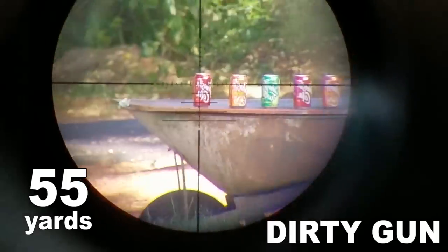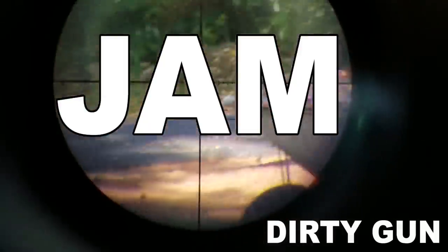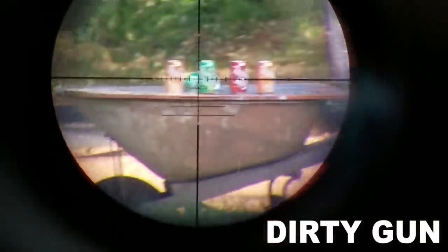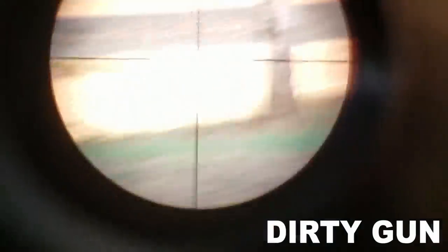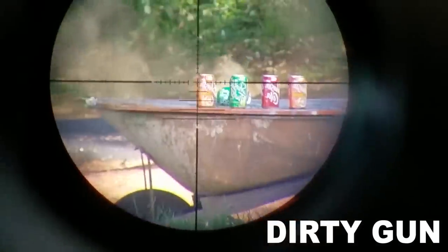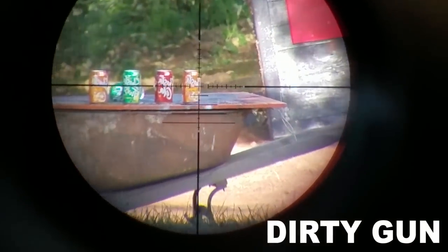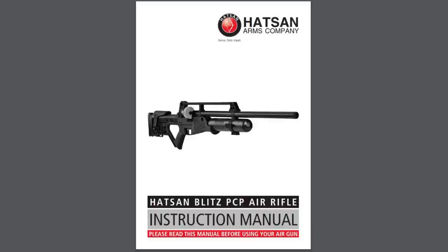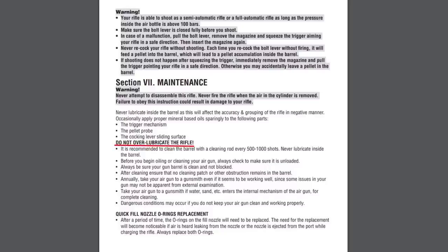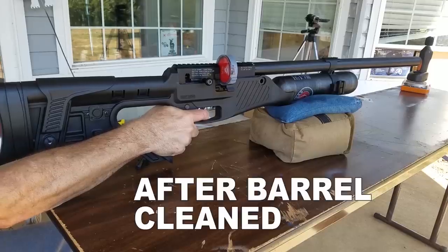So the real reason that it jammed was because it needed the barrel cleaned. The barrel is actually part of the fully auto mechanism. So as soon as you get lead dust built up in there, it's going to slow it down. And the instructions actually say do not over lubricate the gun. So I think your main thing you're just going to need to do is, just like they say, clean the barrel every 500 to 1,000 rounds, and this thing should keep shooting real nice.